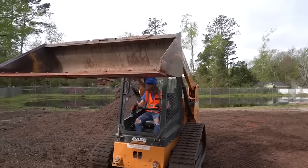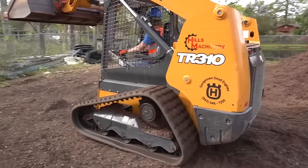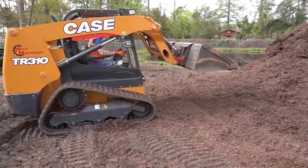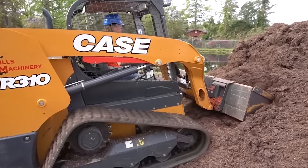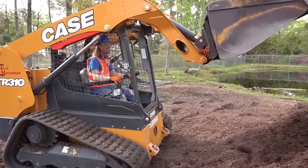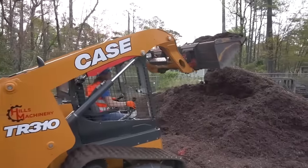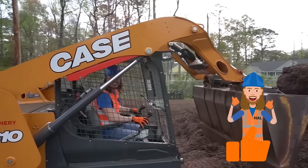How about we go pick up some more? Come on, let's go. Drop our bucket down. Oh yeah. Check it out. We've got some more mulch. Oh yeah, truly awesome!